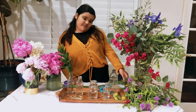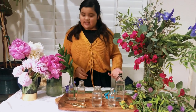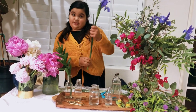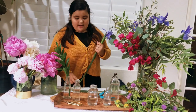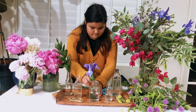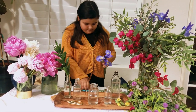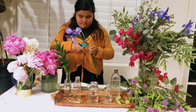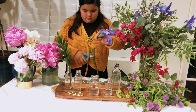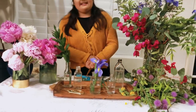If you guys have some extra flowers like I do, you guys could always get little bottles and put the flowers in there. With this bottle, since this flower is super big and super long, I'm gonna measure it. I'm gonna cut it right here. Okay, this one was kind of easy to cut open, so that's good. Doesn't that look beautiful?